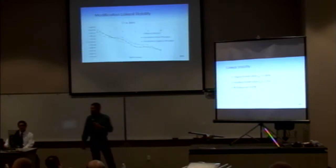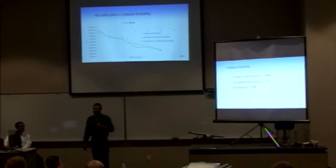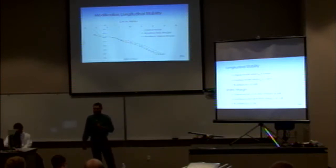CL beta actually decreased just slightly. We think that this was due to the larger aspect ratio of the wings and the wingtips, and it decreased by about 6%. Then CM alpha actually went up just a hair. We think that this is due to the larger aspect ratio of the wings and the fact that there was a little less drag on the backside of the fuselage.